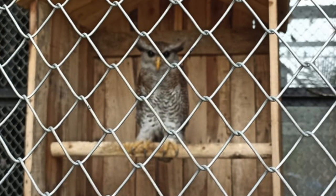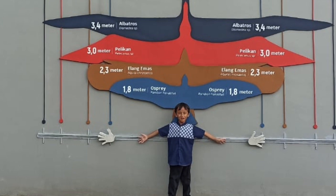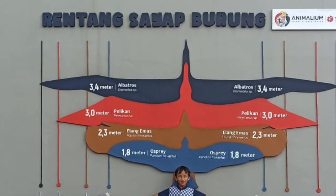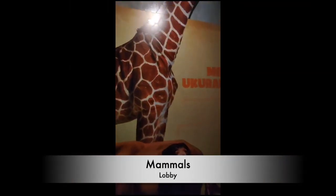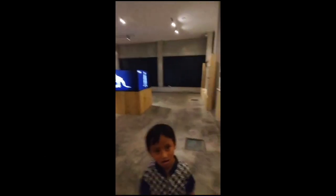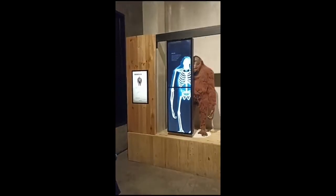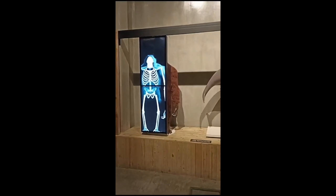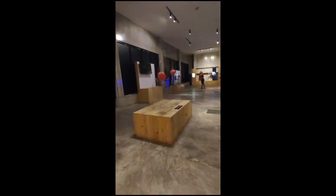In this lobby, you can see lots of birds from Indonesia and also from other countries. You can find birds like Kakatua Jambul Kuning from Australia and Nuri Bayan from Maluku. You can also write down the animals that you have observed in the packet book. There is also another place where you can see real birds flying.